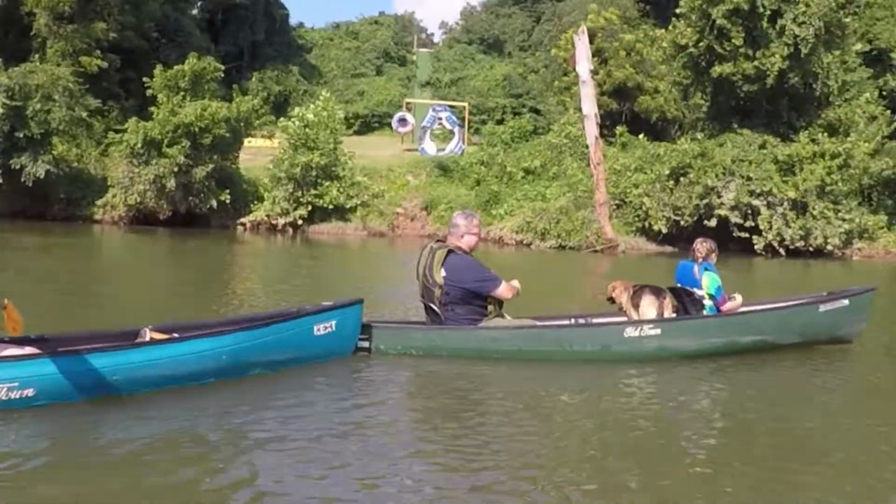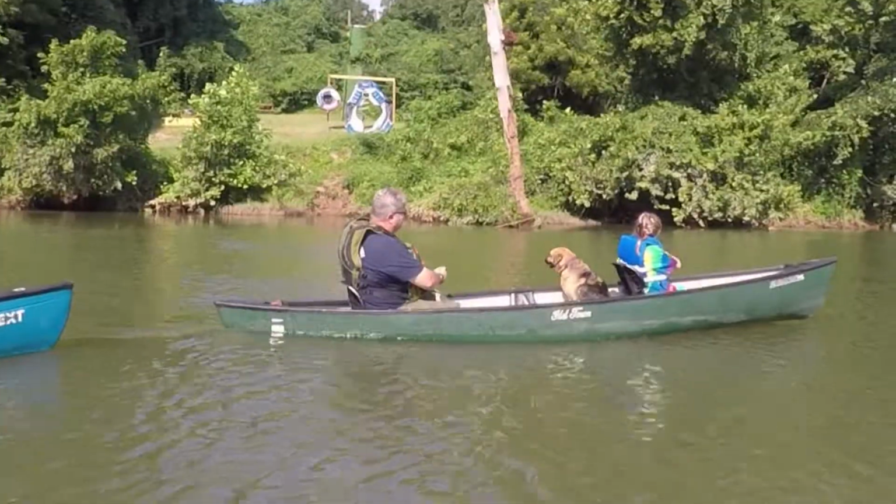I just thought we needed a place to do it. And when they started talking about opening up the dams, I thought this would be the perfect location for both whitewater and flat water. We started off with just the flat water, and I think we've got a pretty good program going, and I think it's just going to take off from here.